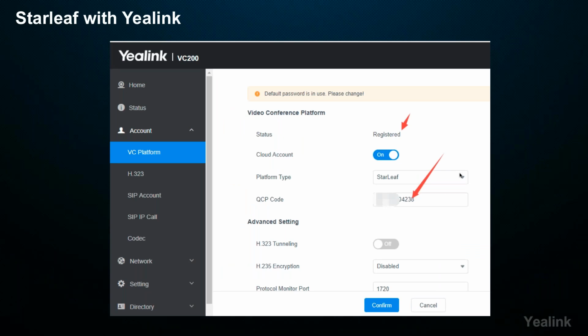You log in, go to the account menu option, and select VC platform. In the drop down under platform type, you'll have multiple options, one of which is StarLeaf. Take that QCP code, as StarLeaf calls it, that PIN code, that registration code, pop that in there, confirm, and that's all you need to do to register to their platform.